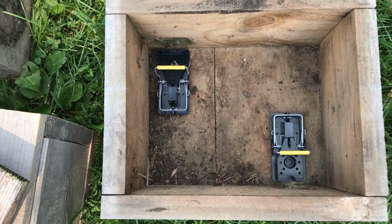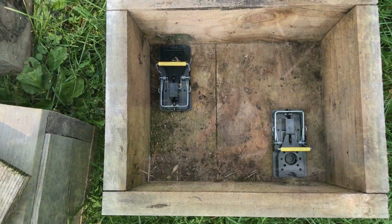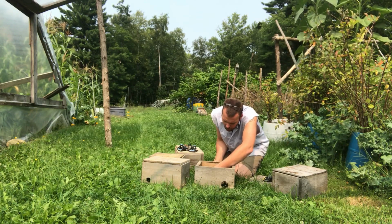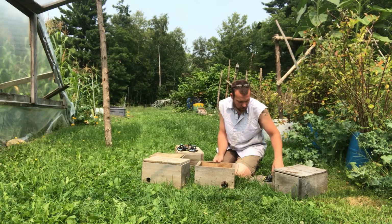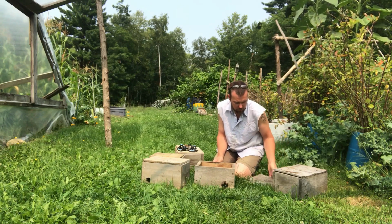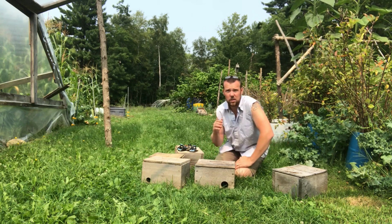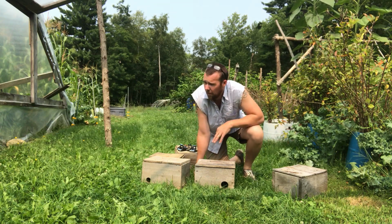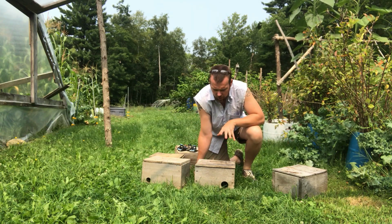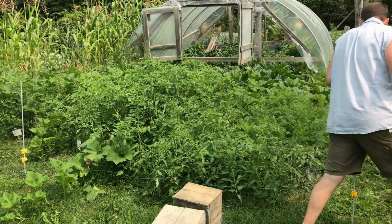I've got them on both sides, so no matter which direction the vole comes in, it will no longer be a problem. Then you just cover them over and put them in the garden in strategic places. They work really well in greenhouses in the winter because you can actually see where the animals are coming in underneath the foundation. It's a little bit more challenging here, but after a while you get to learn where they use for avenues. So I'm going to go set these now.